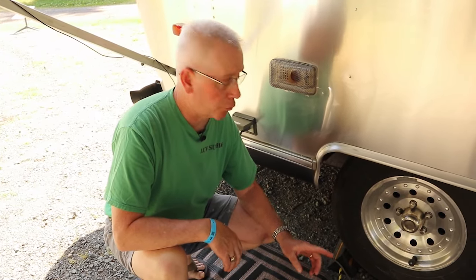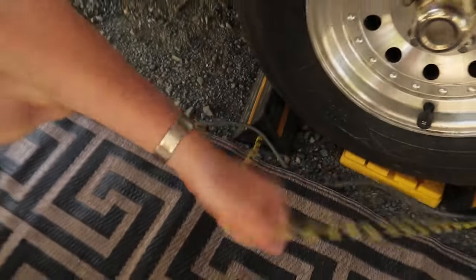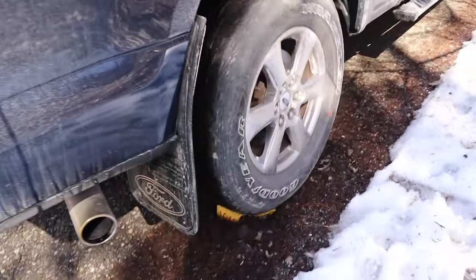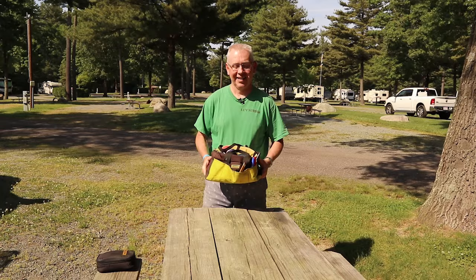Item number seven are your wheel chocks, and this is one of the first things you'll put on when you're unhitching your rig. We prefer the heavy rubber ones with the cord so that they can be pulled out and removed if they get stuck in there. But you can use the cheaper plastic ones. We like the heavy duty rubber ones. They can be bought anywhere from Harbor Freight, etc.